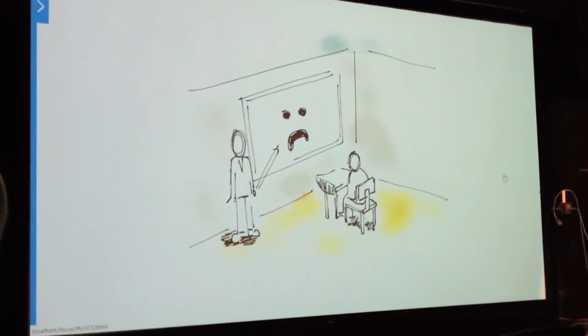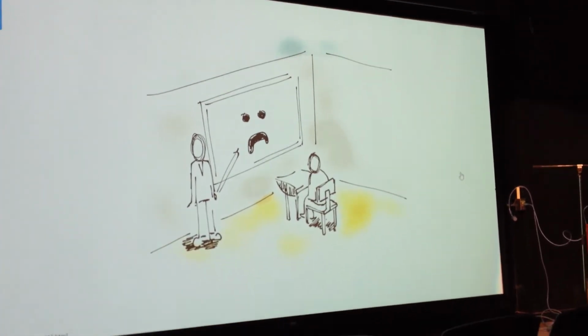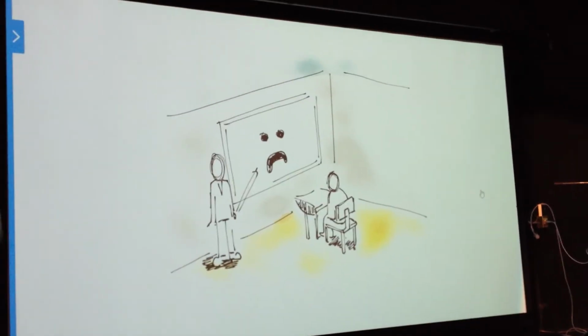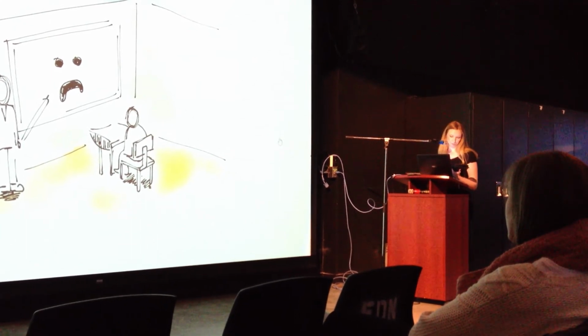So, just a little doodle for you of how I myself felt about using these systems online. What I think we need to do is to stop asking students to adapt to these unnatural frameworks. I think that we need to start adapting the frameworks to students.